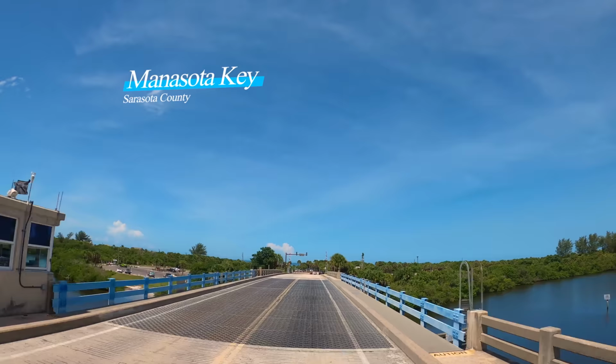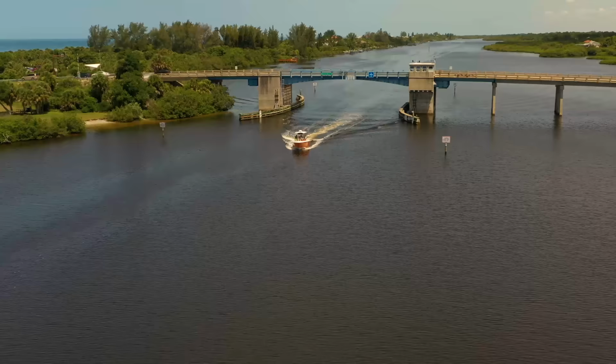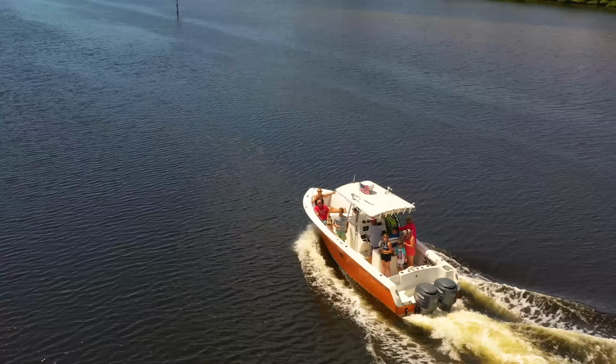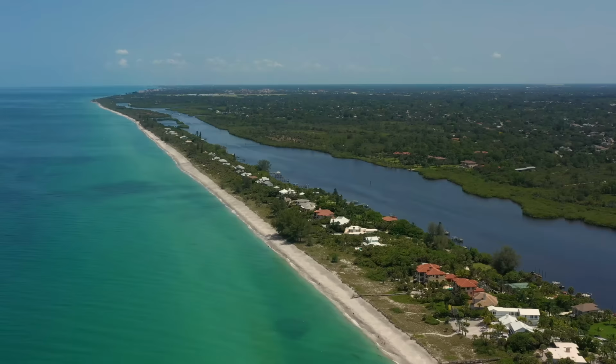Manasota Key is an 11-mile-long peninsula shared by two counties, Sarasota and Charlotte. Bordered by the Gulf of Mexico and the Intracoastal Waterway, it is great for boating. We are going to show you three great eco-friendly beaches on Manasota Key. It has a boat ramp on one side of the road and parking on the other.